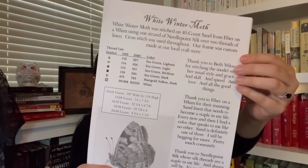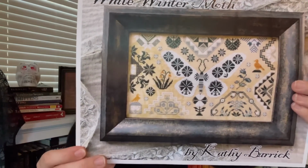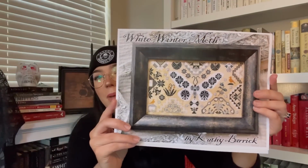It's also a larger font. I appreciate that. I like that. I am a glasses wearer, so obviously I have bad eyesight. I really like this one. I'm excited to start it.